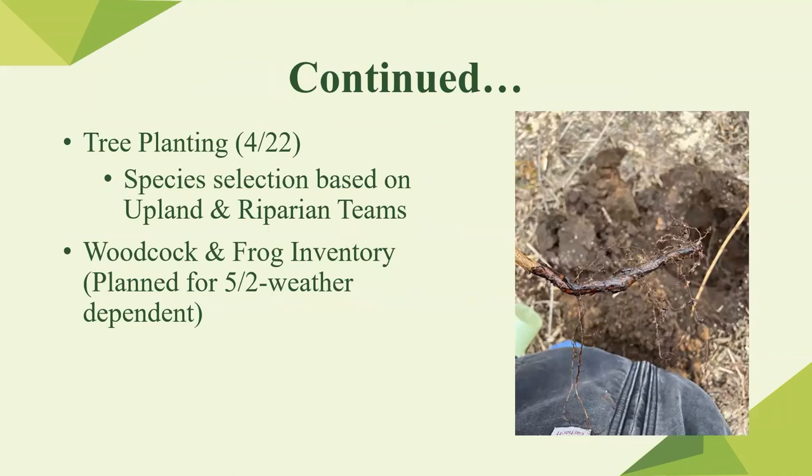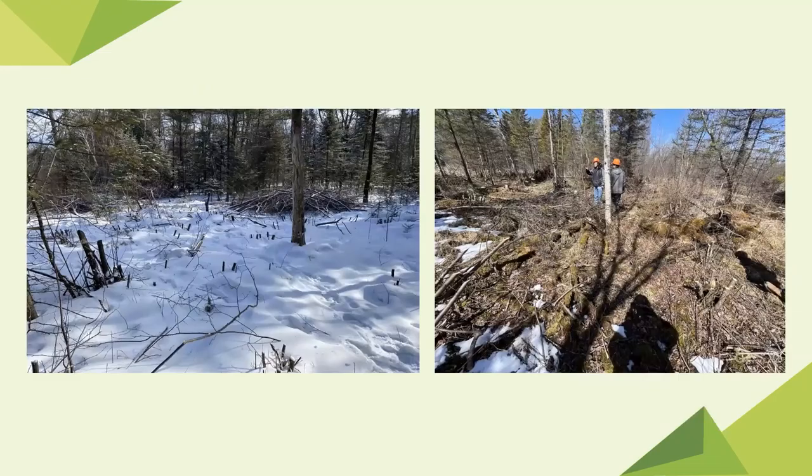And then just last week, we had a tree planting activity. We planted a lot of dogwood, spruce, and oak. And then next Monday, we will be doing our first wildlife inventory. That's been the most weather dependent one because it's been kind of cold, so that's been difficult. And then here we just have some images of that coppiced alder area.